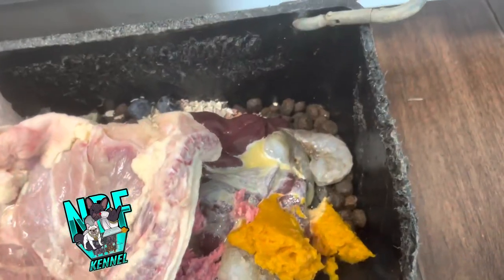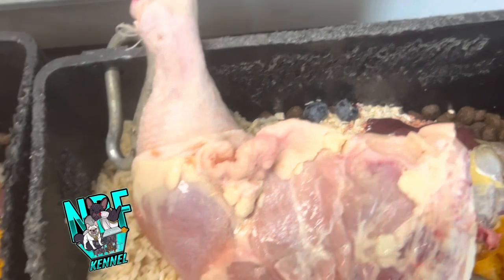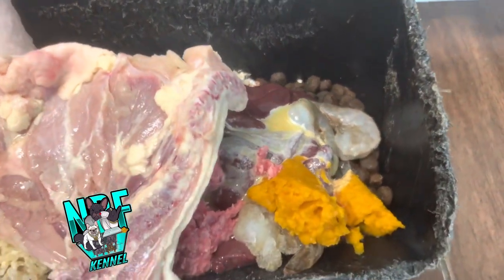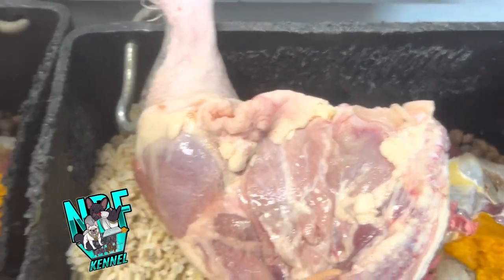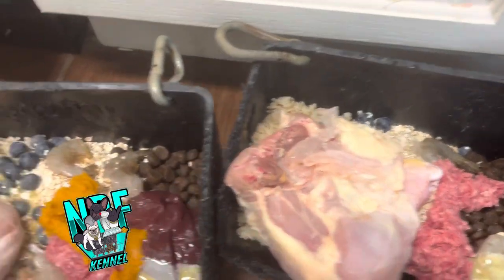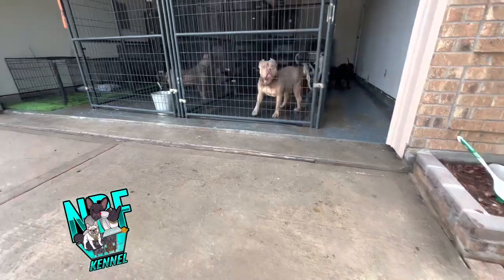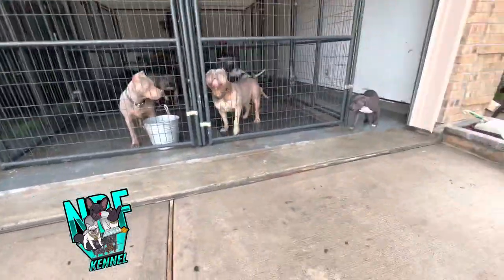All right, so we got a couple shrimps. We got some raw liver. We got some oats. We got the rice. We got chicken leg quarter. We got some kibble in there. We got some ground beef underneath there. We got some coconut oil. Also, we got some dime. All right, so this is what we're doing. You know, we got the pumpkin on top. You see the pumpkin. This is what we're doing, man. Everybody have eight. Most of them clean up.